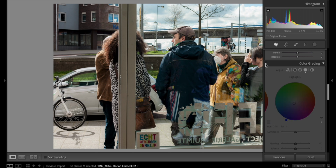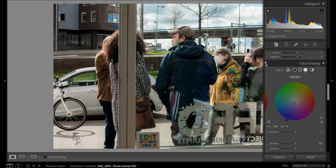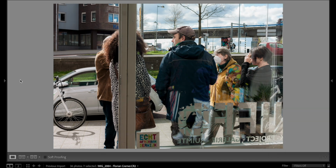Okay. It's super, super subtle, but I do see it. I'm looking in this box right here, and when I turn it on, this just looks cleaner up here to me. So, okay, before and after, and I would leave it there.